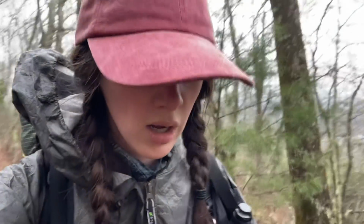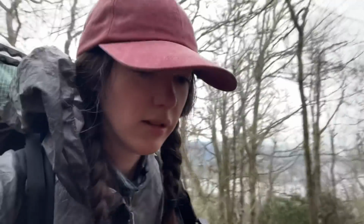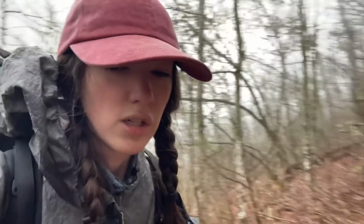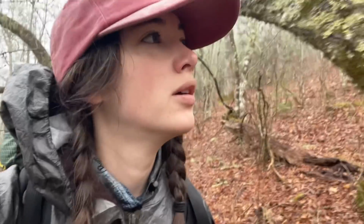But yeah, it rained a little bit last night. All my stuff stayed relatively dry. My bag was a little damp, my sleeping bag a little damp, but I honestly think that's more from the humidity and just the moisture in the air, because nothing was actually wet inside my tent. I don't think it's bad enough to be concerned about.